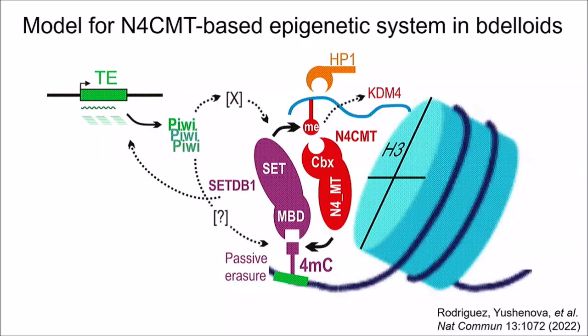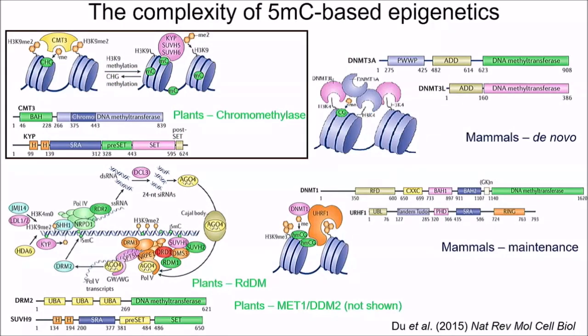And it's known from plants. I don't have to go through the systems of DNA methylation that are present in plants and animals, but I would like to focus specifically on one which is called chromomethylase. It's present in plants, and it works essentially the same way, but it's a 5-methylcytosine methyltransferase, which contains a chromodomain, and it also has a partner which recognizes the 5-MC mark, and there is a recognition domain, and then it deposits silent chromatin marks on the histone, making this self-reinforcing loop.